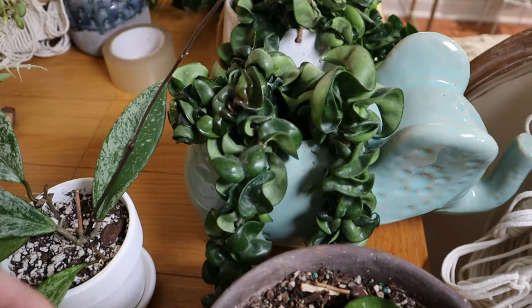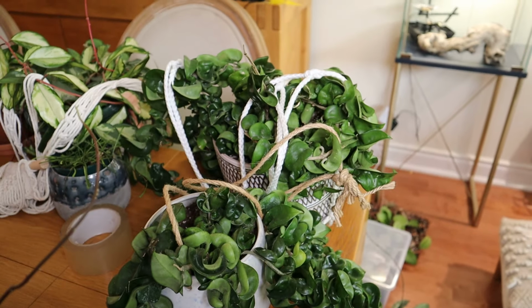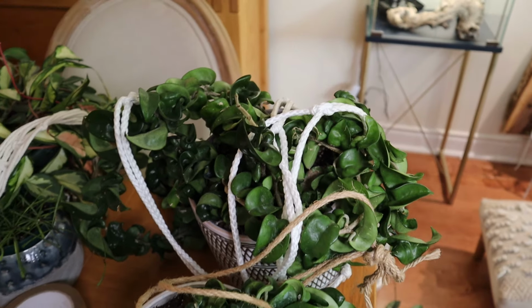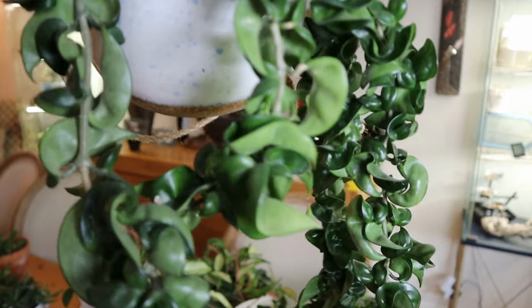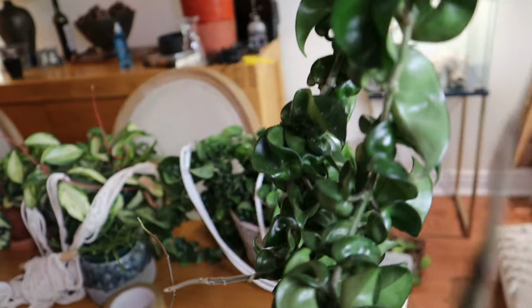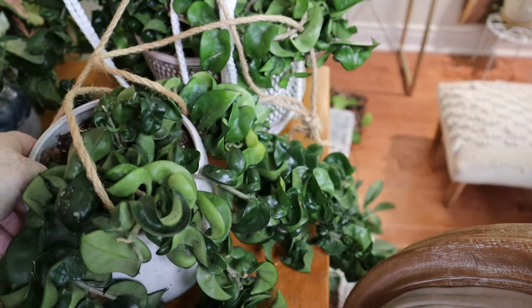And here I have my 3 Hindu rope. You can see they're all very large. That's my big one that hangs in my living room window. So I am thinking, as much as I hate to do this, this one here is a wee bit lopsided. So you can see I have 2 strands there and 2 long ones here. I hate to cut my plants. Absolutely hate to cut my plants.